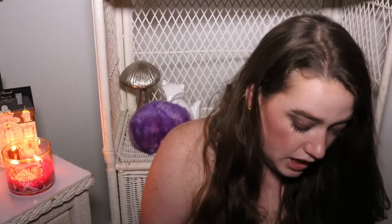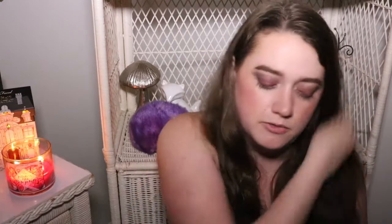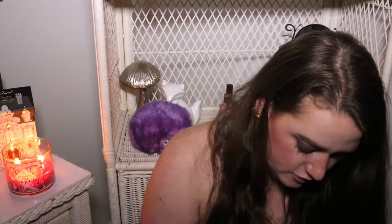Okay, so the actual lip colors that I'm going to wear. So I pulled one liner. I normally don't wear a lip liner just because I'm lazy. But this one's from Laura Mercier, and this is in the shade Naked.